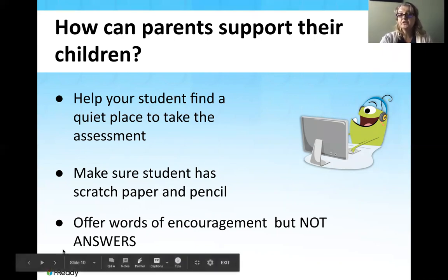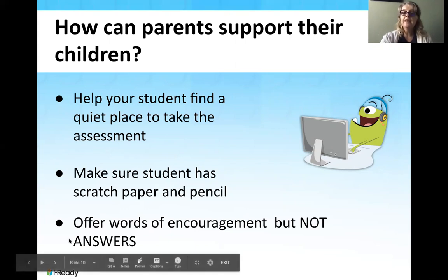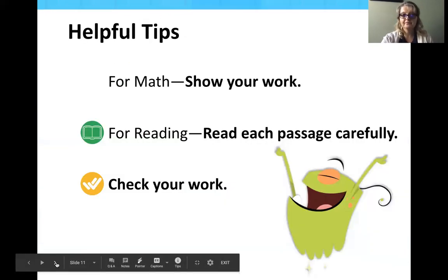Please make sure that your student has scratch paper and pencil. Remember, if you don't have those supplies, please come into the office and pick up another journal. However, most students should have a journal and pencils based on the last distribution that we handed out prior to the holiday break. And most important, please offer words of encouragement, but not the answers. We want to see what the students can do on their own.